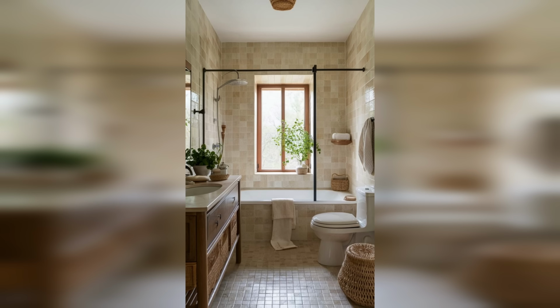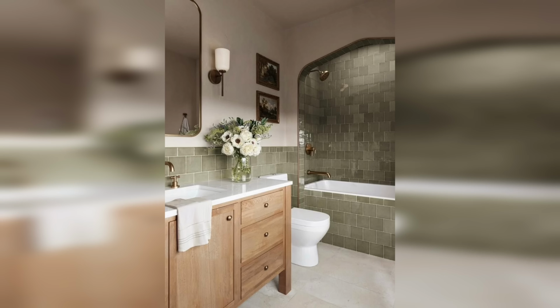Imagine trying to reach all those little corners in a space like this. I think this is similar to the vessel sink argument, but on a larger scale. So if you've got the space, go for it. Or maybe you love it so much that you're willing to compromise on the extra effort you have to put in cleaning. But if my bathroom was on the smaller side and it could still fit a freestanding tub, I would still prefer a shower or a built-in tub. And you could still make it beautiful and interesting without the freestanding tub.